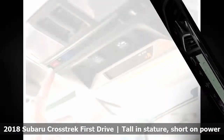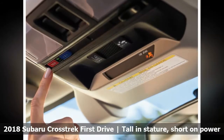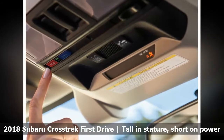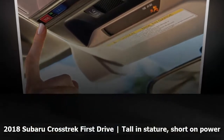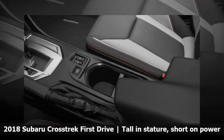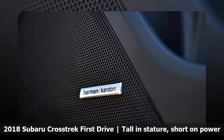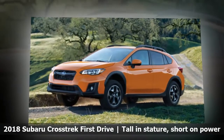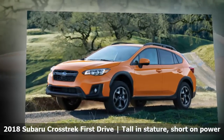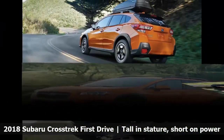Subaru naturally offers its EyeSight safety system on the Crosstrek too. With it comes lane keeping assist, automatic emergency braking, adaptive cruise control. Subaru even offers reverse automatic emergency braking, so if something is behind you as you're backing up and you don't see it, the car will stop itself to prevent a collision. Both of these safety features are optional, though, and only available on higher trims. EyeSight is only offered on Premium and Limited, while reverse automatic braking is only available on Limited.